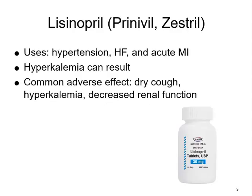Lisinopril is going to be our exemplar medication in this class. It is used for hypertension, heart failure, and acute heart attacks. Hyperkalemia is possible, so we do need to monitor our patients' potassium levels and be very cautious when we're using potassium supplements. Common adverse effects, again, are dry cough, hyperkalemia, and it can actually decrease renal function a little bit.